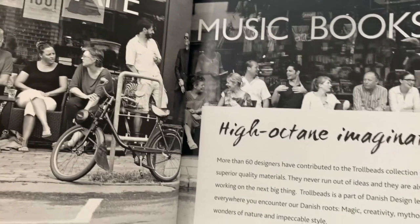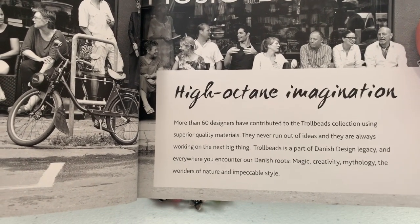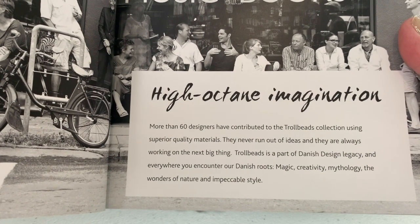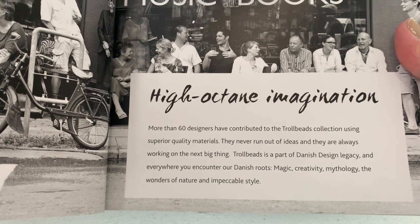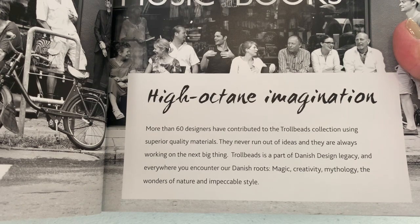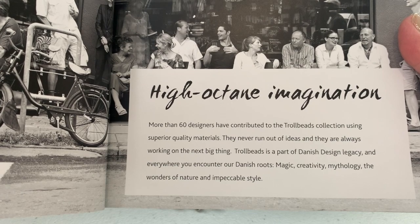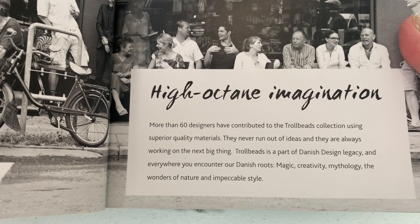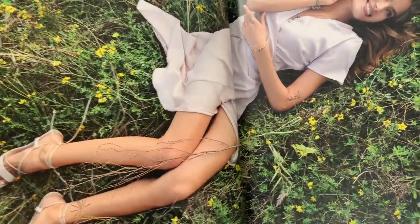Bogart Cafe, music books, high octane imagination. It says, more than 60 designers have contributed to the Trollbeads collection using superior quality materials. They never run out of ideas, and they are always working on the next big thing. Trollbeads is a part of Danish design legacy, and everywhere you encounter our Danish roots, magic, creativity, mythology, the wonders of nature, and impeccable style. And then we have this beautiful picture.